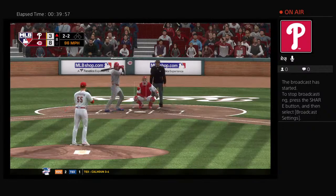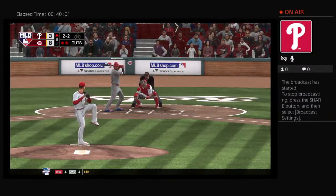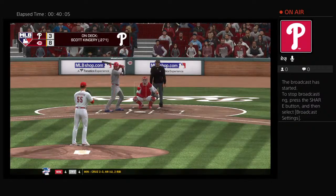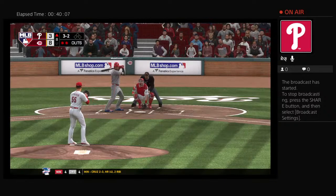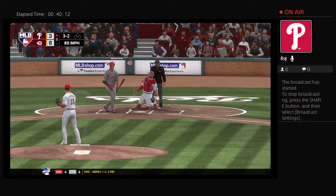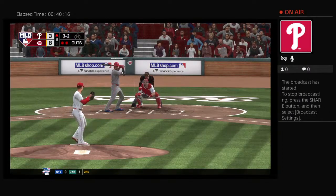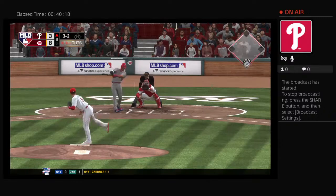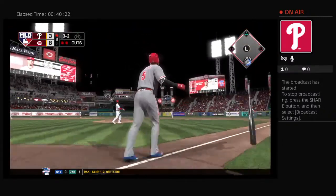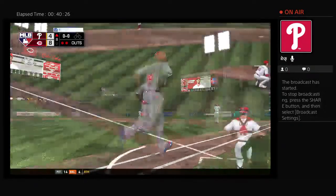Into the box now, Nick Williams. 2 balls and 2 strikes now. And the slider's in the dirt as he lays off it for a ball. Good battle. Count remains full. The next 3-2. Swing and a drive to right center. Hey, that ball's going to be way out of here. Back-to-back home runs.